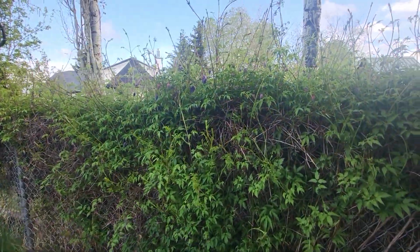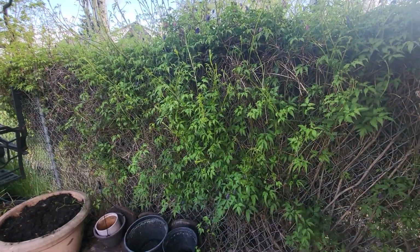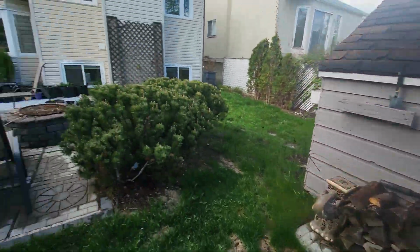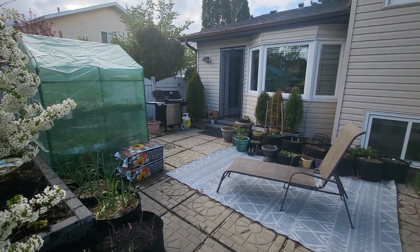These clematis bloom in light pink and purple and blue. It's so beautiful. Can't wait to see it. That's about it. And that's the garden for May 22nd.